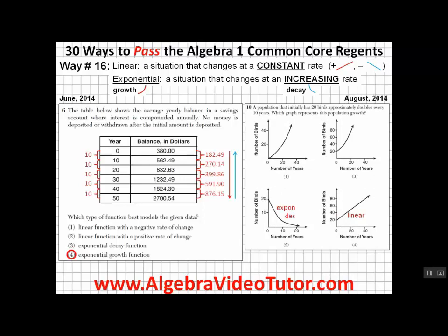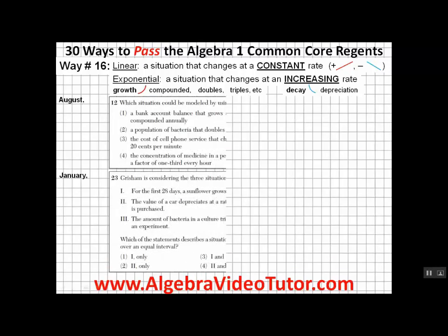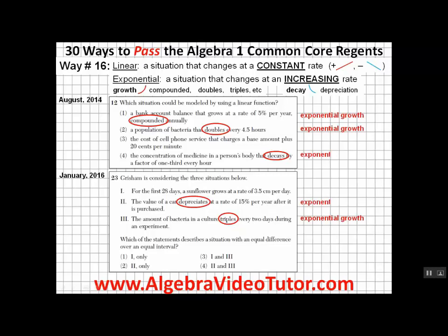And although choice 2 shows exponential decay, also known as depreciation, the words compounded, doubles, or triples should scream out exponential growth to you, making the answer choice 3, especially since a population initially has 20 birds. But even if they don't show you a graph or present you with a table of values, you'll most likely see the words compounded, doubles, triples, decays, or depreciates, all of which have to do with exponential growth or exponential decay. Anything else will have to be linear.